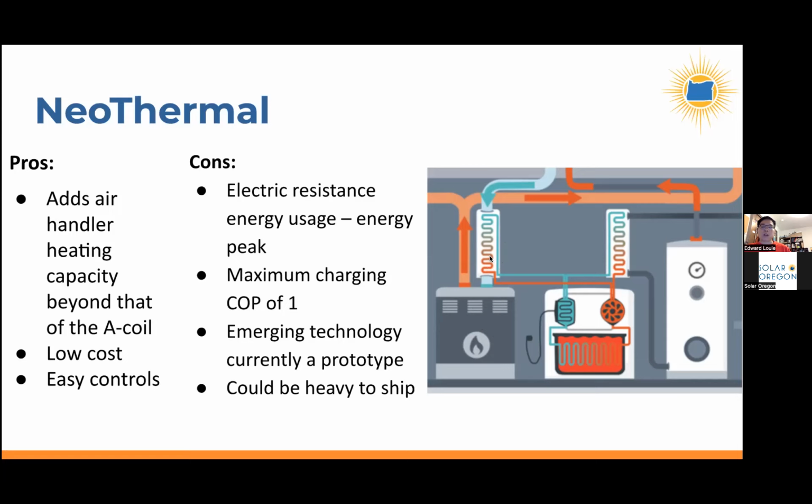And so then this, when it's discharging 150 or 180 degree glycol out of the thermal energy storage battery, that can add the additional ton or 2 tons of heat that you need for your home.